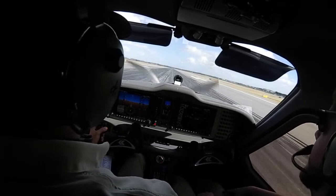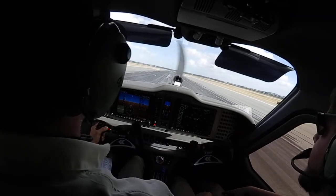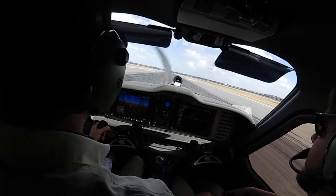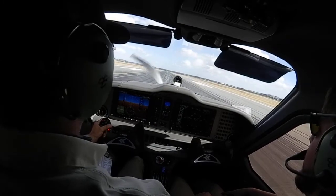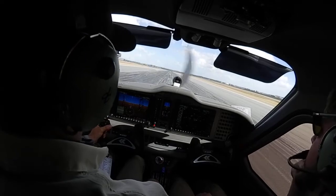Roll it on down to Alpha 3. We'll go flaps up just because if we don't, we give it power, it might try to take off again, right? Now I know I put down my left wheel first. Right. But I did it on purpose because I wanted to stay in the center line.